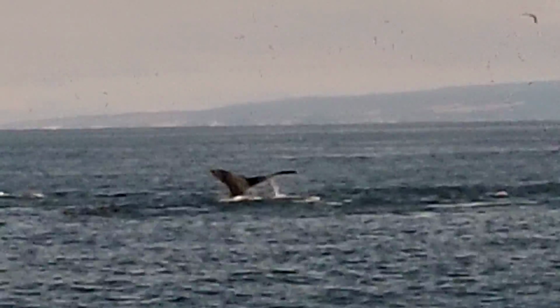So beautiful look at several humpback whales just fluking up. Oh, that's awesome. Oh, that's awesome. One's right in front of us. Oh, she's right. It's right here.